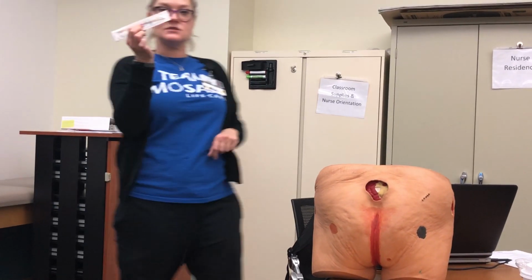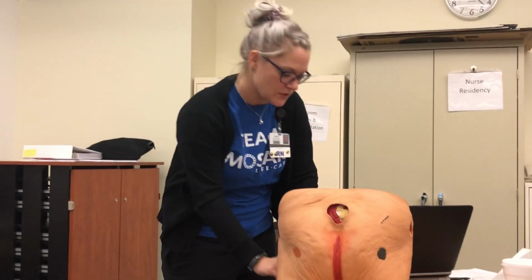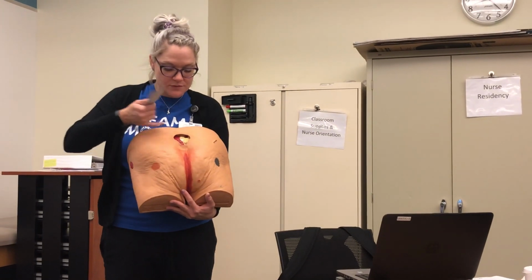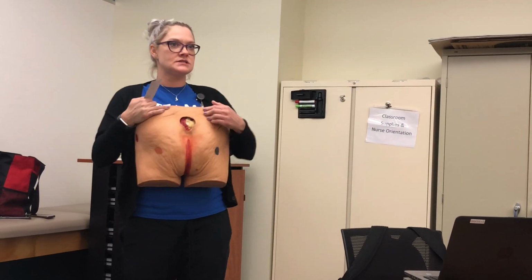There it is, cotton swabs. You always want to moisten these when you're measuring a wound, because when you probe into a wound with a dry cotton swab, it's not really very comfortable. So I'll just show you how we would measure on him. You would go from the longest edge to the longest edge. So this guy's is pretty round, so his is easy to do.